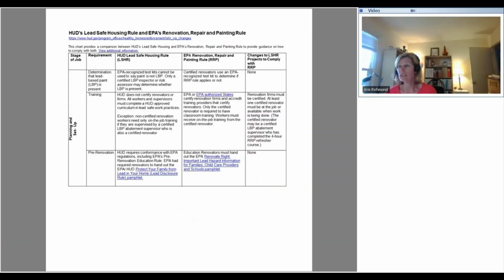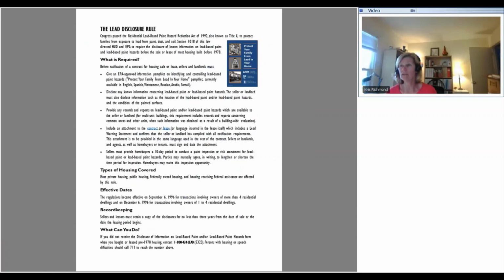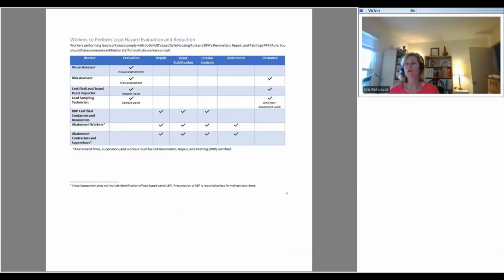We do have a handout. Let's see if I can find it. There it is. So we have a handout called Workers to Perform Lead Hazard Evaluation and Reduction. And Les is going to get into a lot more detail about this, but in case you weren't sure of what some of these categories are that we're talking about, they're all mentioned here on the left: what the different workers are, and then what can they do. Can they do interim controls? Can they do abatement? Can they do a visual assessment? So this will be a good handout for you to go back to later.